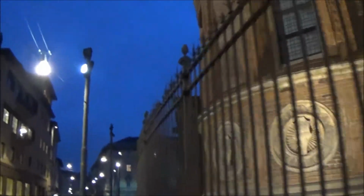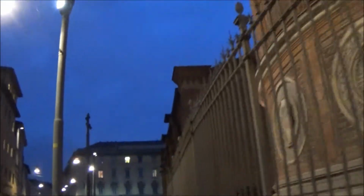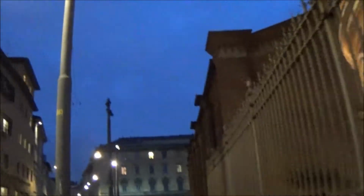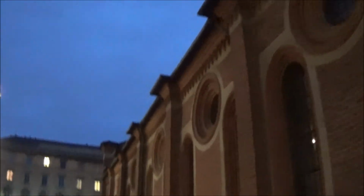It's approximately 17:45, and our meeting is at 18:15. Inside this part of the church is not the Last Supper. This was the actual cathedral, which I will show if I get there quick.